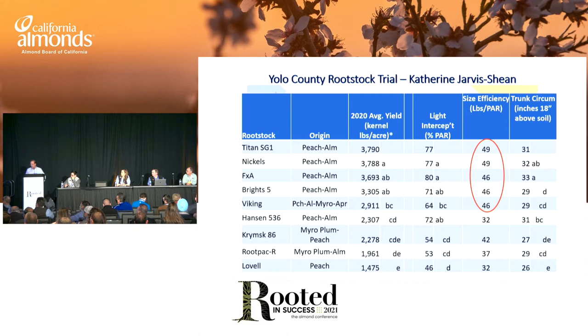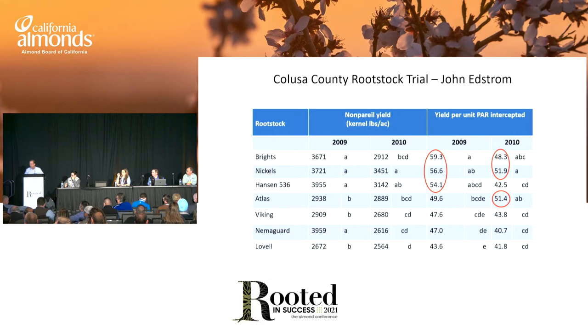And then lastly, going back and looking at some old rootstock trials, this is John Edstrom's trial at Nichols, and very similar, yield per PAR. In 2009-2010, the most yield efficient were the Brights, Nichols, and Hansen, which are peach almond hybrids. And then in 2010, Atlas kind of joined the party and looked pretty good there as well.